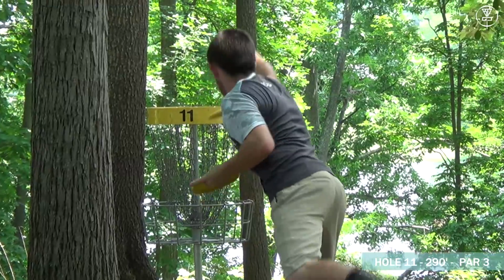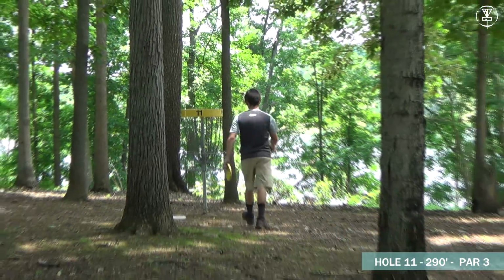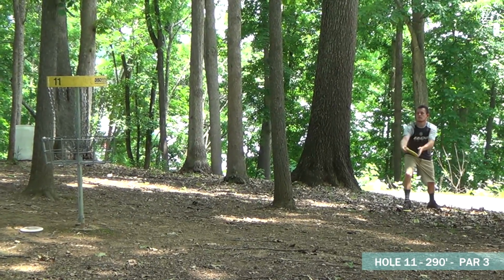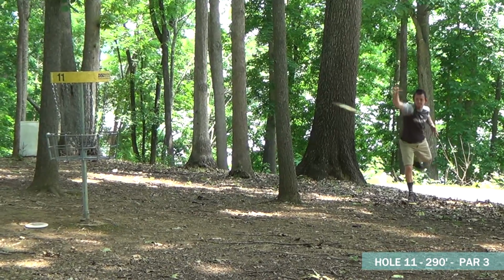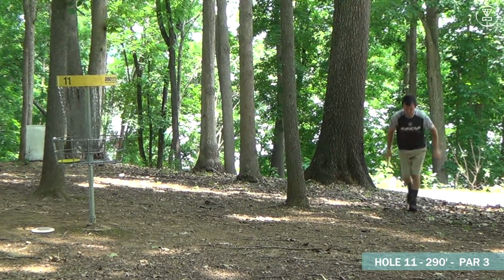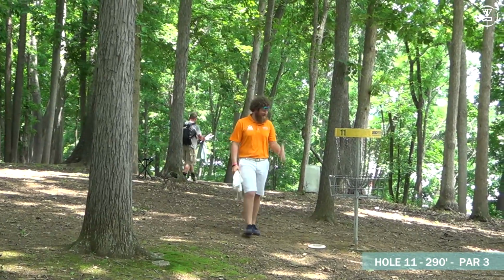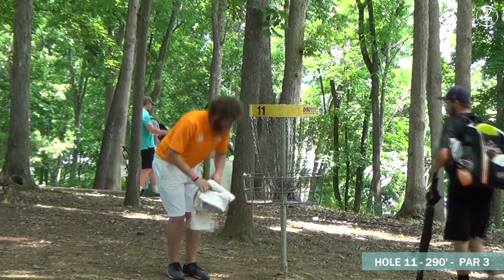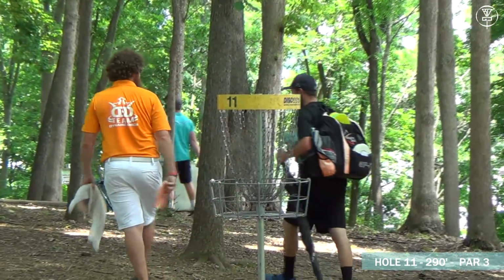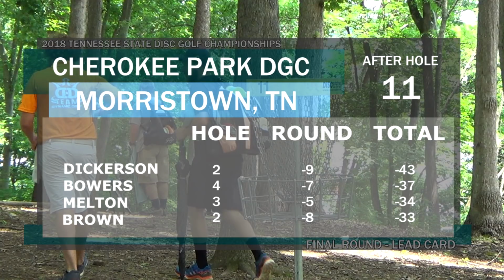Dickerson's going to make him chase him down. He's not going to give it up. Oh, unfortunate. Off the chains for Logan. Oh man. It's got to hurt when he's trying to chase Dickerson down here. Good comebacker there. I think they just had to chalk that up to loss of concentration, really. Possibly. Zach tapping in. I think he really wanted this one. It's a lefty hole. Yeah, definitely a good hole for a lefty.